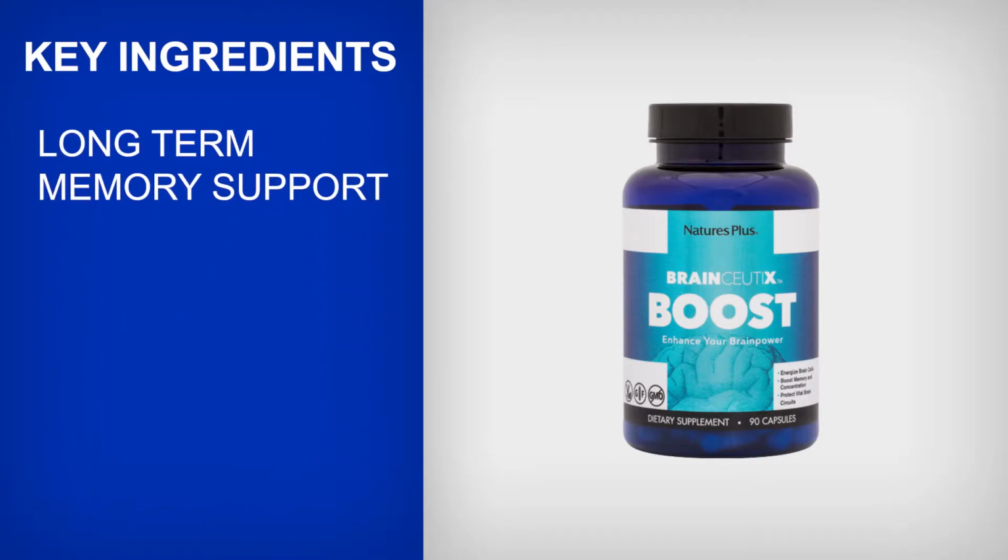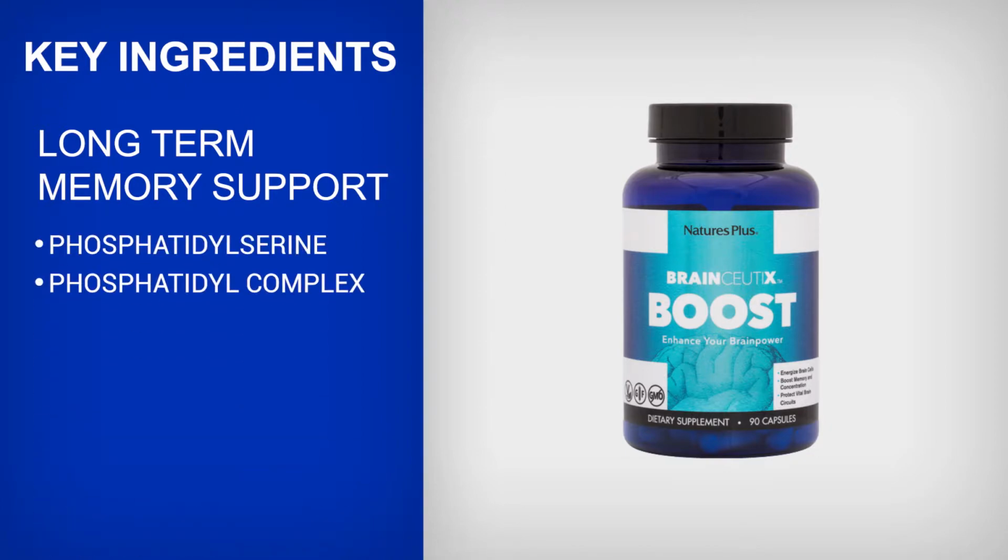And then we jump into some other key ingredients in here, which are the phospholipids, phosphatidylserine, phosphatidyl complex in there, along with other key ingredients in there. Again, we have the antioxidant protection of the PQQ, astaxanthin. We also have ginkgo biloba. Ginkgo, typically people said, well, it's for memory. Ginkgo is a vasodilator. It's going to carry those key ingredients into the small capillaries of the brain.